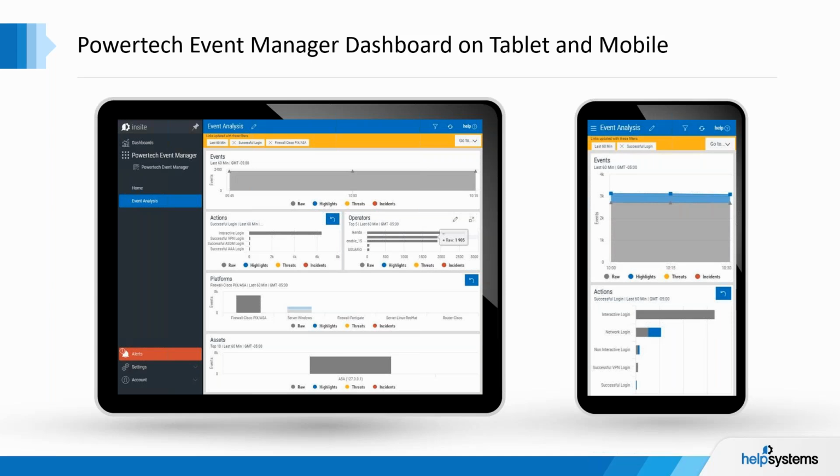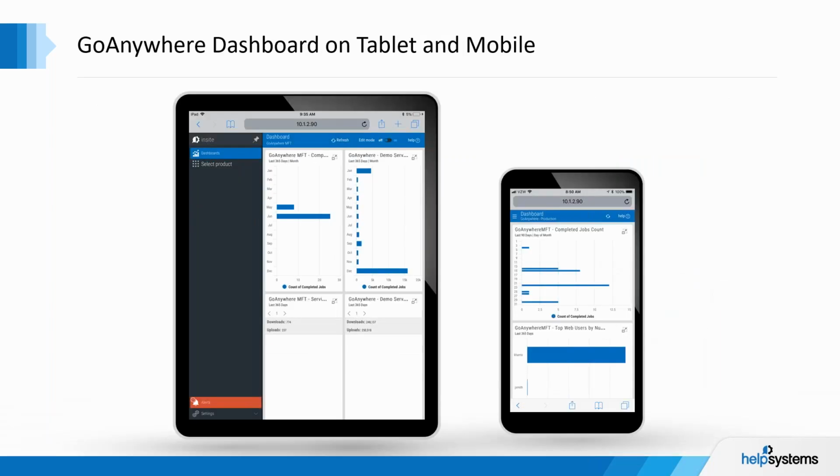Chuck, tell me about this one. Yeah, so PowerTech Event Manager, this is a SIEM product that allows you to see the security details that are coming in from multiple servers across your environment. This is a good example of a product that's outside of IBM i that we have supported in Insight. Let's jump ahead here a little bit. Yet another product that may or may not be outside of IBM i.